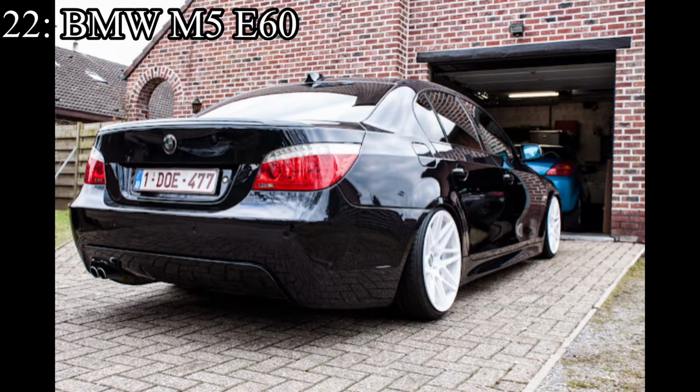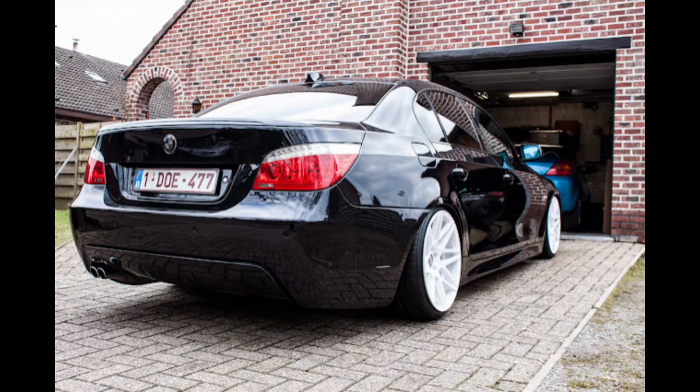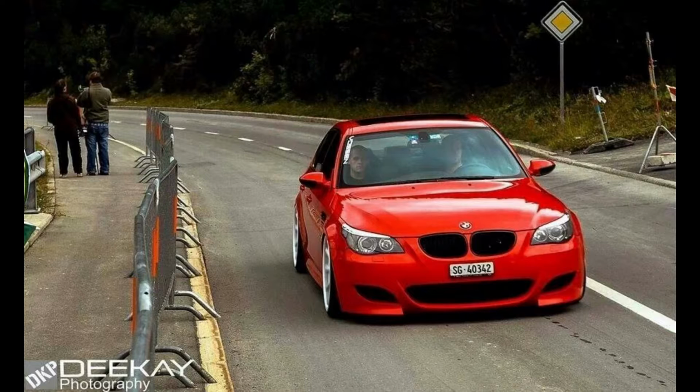22nd is the M5 E60. As you can tell, I don't care for the M5s. The M5s are just kind of boring to me. They're really large too, and I don't like that. I don't really like big vehicles. I kind of like them to be a little bit smaller. And once again, I'm going to say it again, it looks like a normal car, just a tad bit sportier.